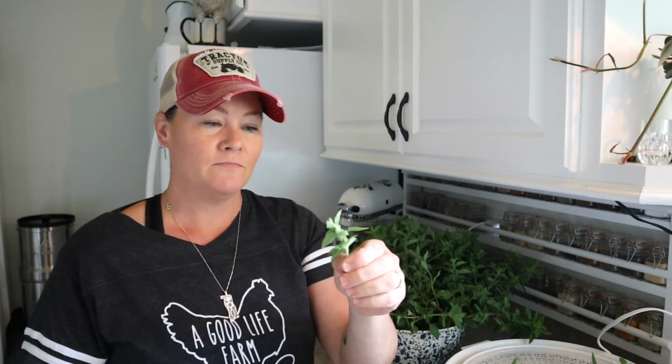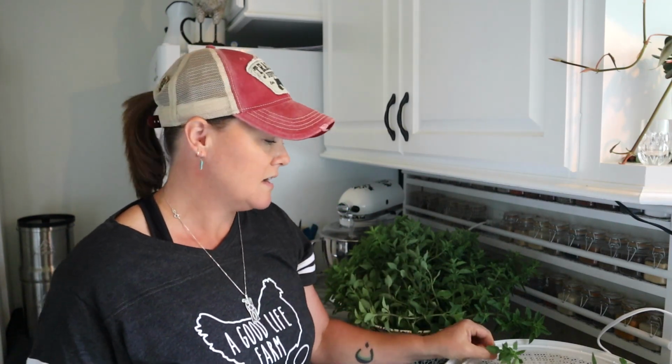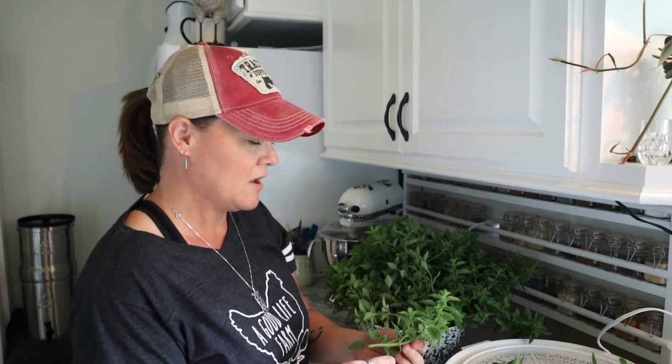Now these leaves are a little bit bigger, so I don't necessarily need to use that, but I've got plenty of them, so I'm just going to go ahead and put them there. And I'm not removing all of the leaves from the stems, I'm just leaving them on there because after this dries, you can very easily just pull them right off.